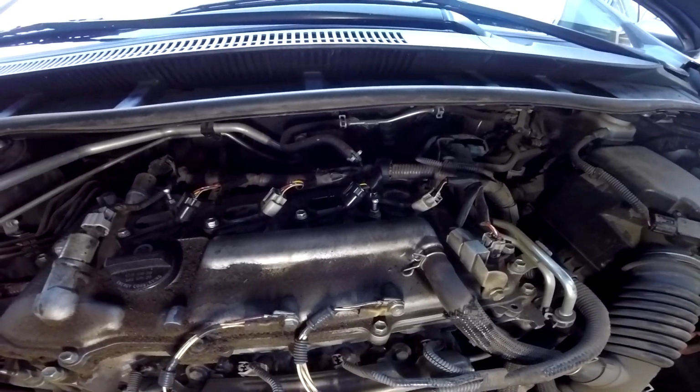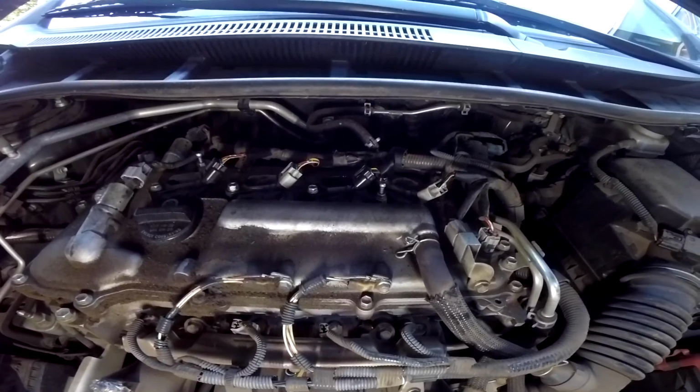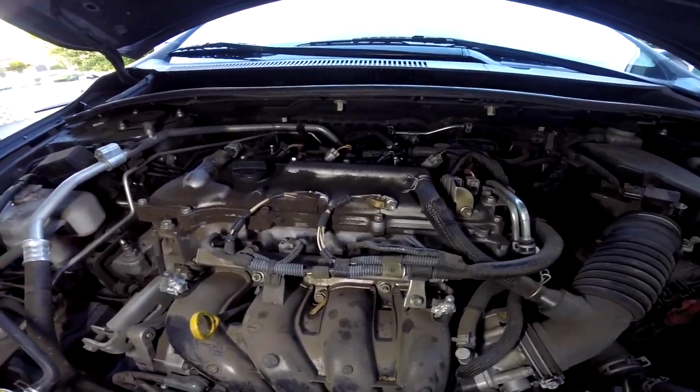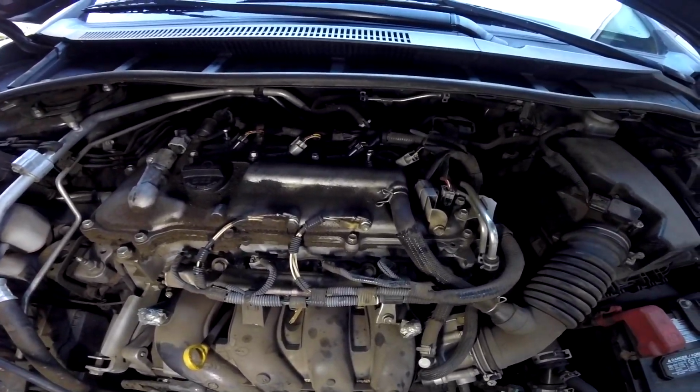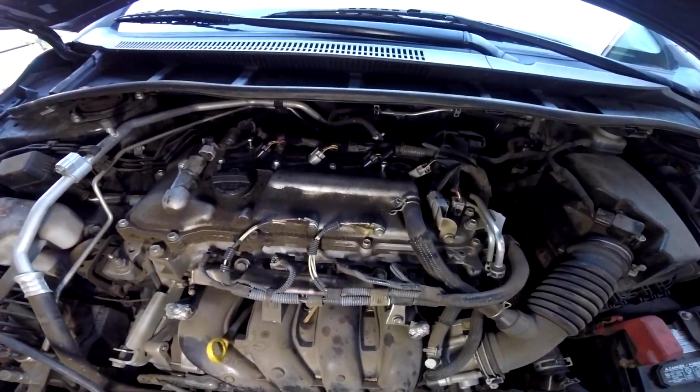Now let me start the engine. I'll see the engine running. As you can see, the engine is running very well. So I know for sure that the coil was bad.